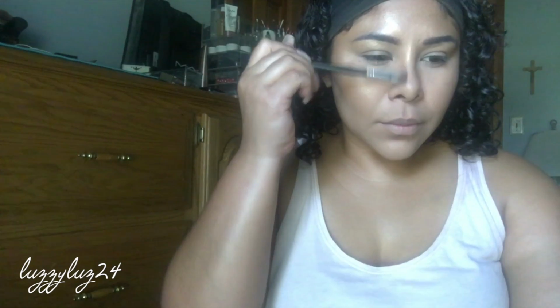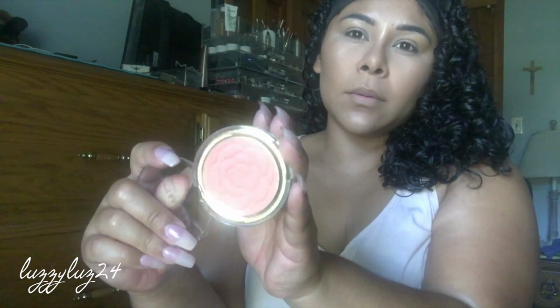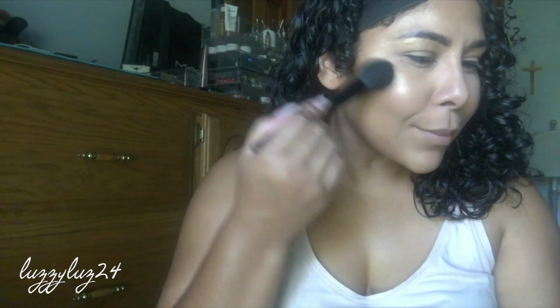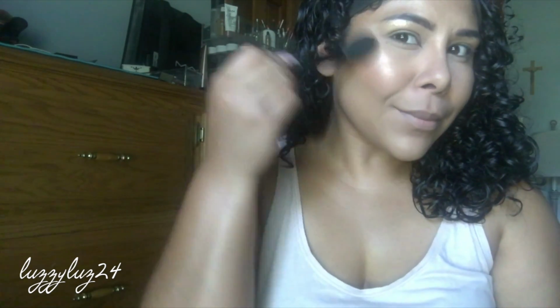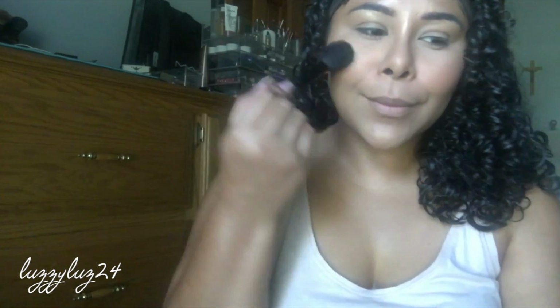Next, I am going to use the cooler shade in the Rimmel bronzer palette and try to snatch that nose. And next, I'm taking my Flower Beauty blush in the shade Primrose, I believe, and this e.l.f. blush brush, and putting that in between the highlight and the bronzer. Give us a nice, pretty, peachy flush look. I really like the way this looks with the whole look.